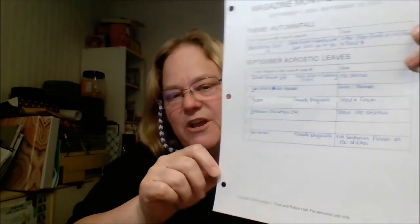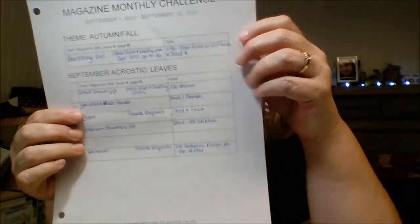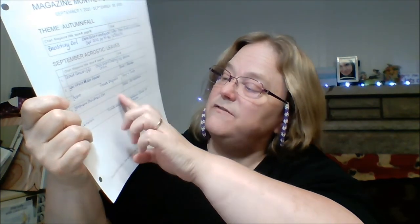And the acrostic, much like the 24 Hours of Cross Stitch Facebook group, they have an acrostic, and you can pick projects to go with the letters in the acrostic. So this month's acrostic for September is leaves. You see here, I picked Amid Amish Life for L, for leave. I have Epic Where's Waldo Pokemon for the E. I have Acorn Fireside Originals. That is the little acorn piece that probably could fit really well in with this. And then V is Victorian Christmas Eve.